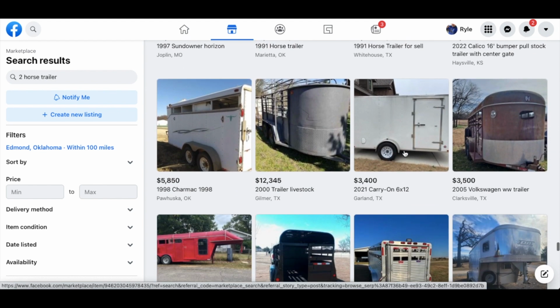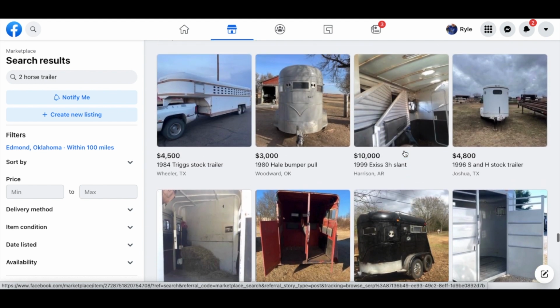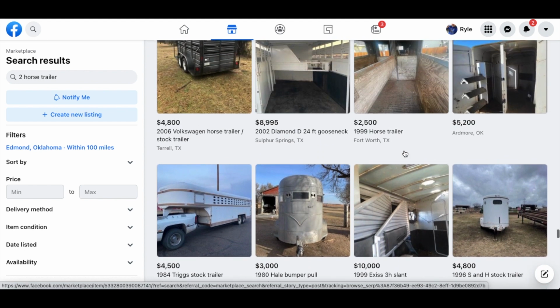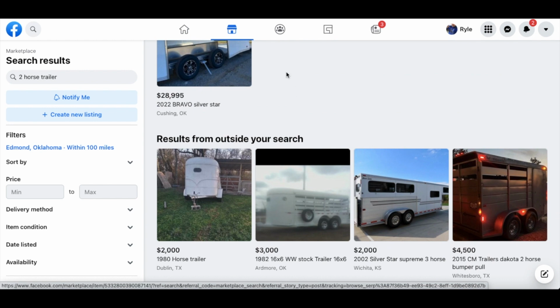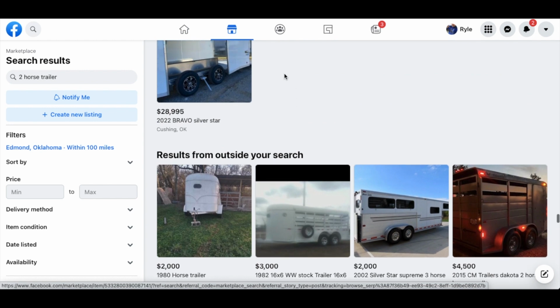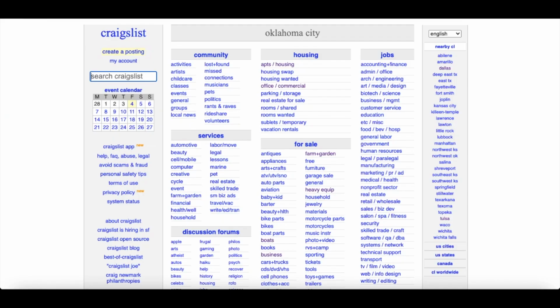There's plenty of them around, guys. If you live in any sort of rural area at all, and there are rural areas all over the country, actually, they're going to have these trailers, guys. So that's the first place to look, on Facebook Marketplace. Now, the next place is a little outdated, but Craigslist. Okay, Craigslist. So let's look for horse trailer in Craigslist. You guys are going to be amazed.